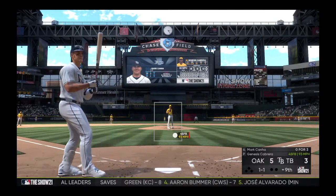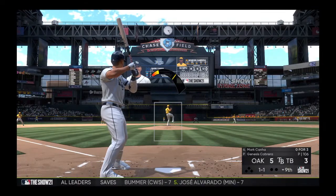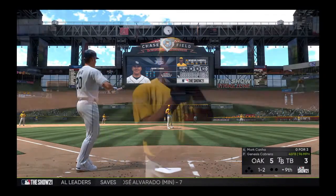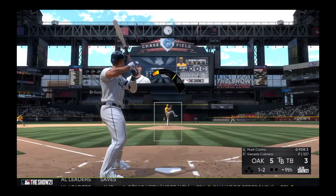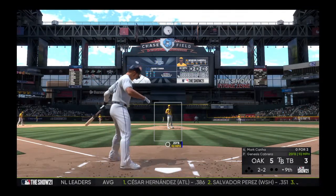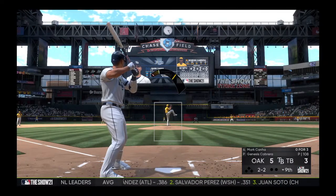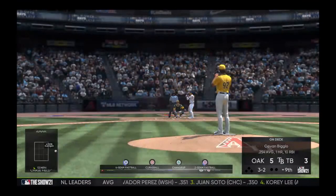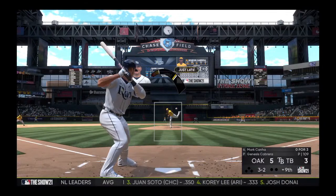And a good heater as he just watches this baby, a ball and a strike. 1-2 now as that one's fouled off. Into the windup and the pitch. Ball 2. 2 balls, 2 strikes. Fastball well outside.